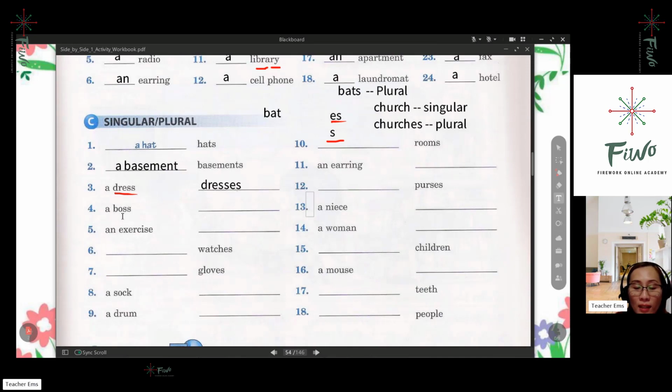Can you read the given? Okay, very good. One more time. Boss. Very good. So what's the plural? What will you add? ES or S? ES. So it will become, can you read? Bosses. Okay, five.